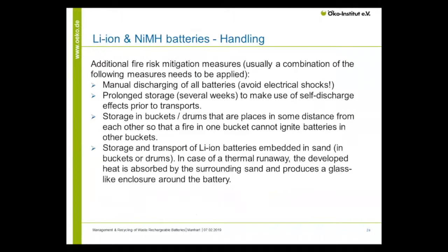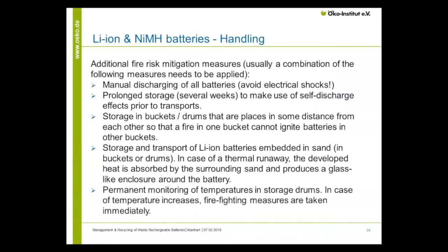Storage and transport of lithium-ion batteries embedded in sand, in buckets or drums, and in case of a thermal runaway, the developed heat is absorbed by the surrounding sand and produces a glass-like enclosure around the battery. This is the common way today of transporting lithium-ion batteries. And a permanent monitoring of temperatures in storage drums. In case there is an increasing temperature, you can take firefighting measures immediately. So consider these as options to be taken in recycling enterprises.